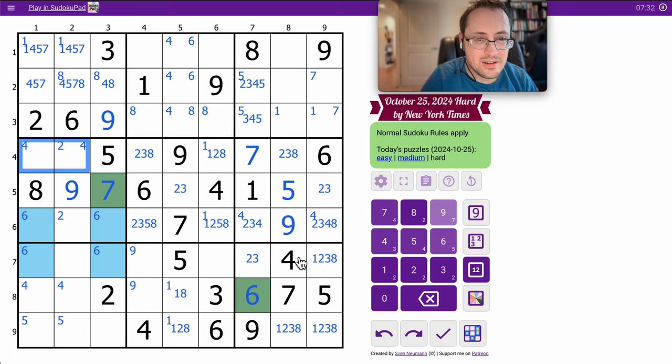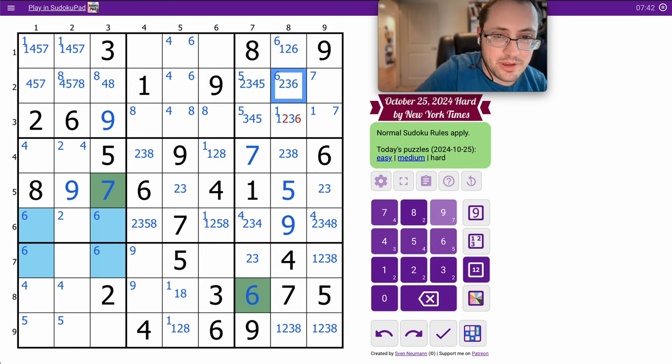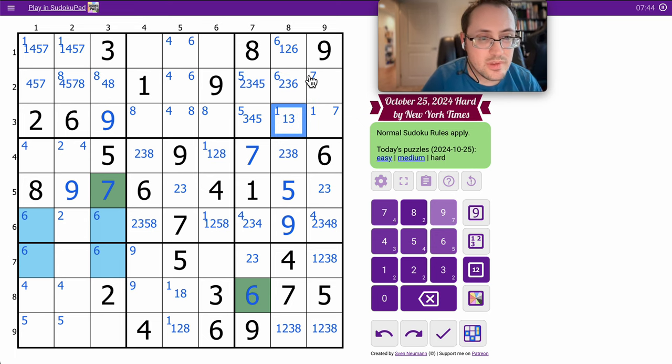Four, five, seven, nine. Oh, 6 is here. I need 1, 2, 3, 6, 8 in those cells, but they all see 8. And I clean up the other digits. This 1, 3 is not particularly of interest at the moment.